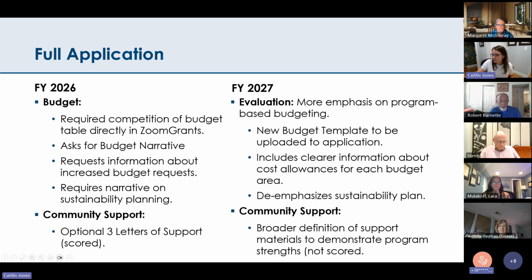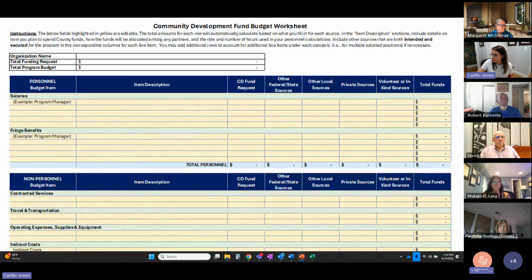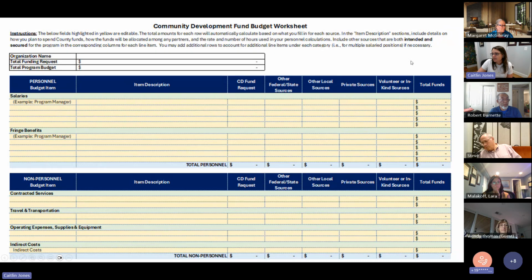I do have a screenshot in here of the budget template in case folks weren't able to look at it. It's similar to what we've used before. It breaks out personnel and non-personnel, and asks for the budget item description, and then each of the various sources that could support that line item. Does anyone have any questions on budget? No. All right.